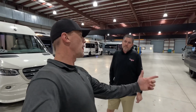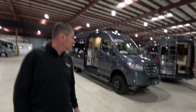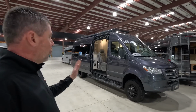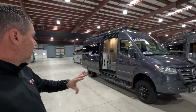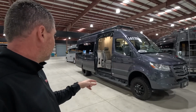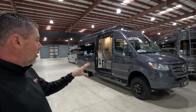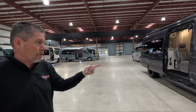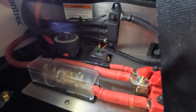Sure. Now starting out, we've got a Class B over here that's quite a bit less expensive than some of the Gretsches. What are we looking at here? That is a Thor Tranquility on the extended 3500 Mercedes chassis with an off-road package on it. So you can see the off-road wheels and the all-terrain tires. So that's somebody who's going to go off-grid with it. They have up to 6 hours of lithium power in it, so less than Gretsch. Gretsch pretty much is the highest end thing that we sell as far as lithium power goes.